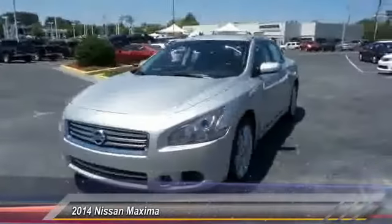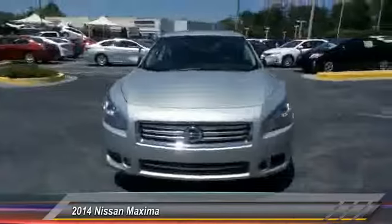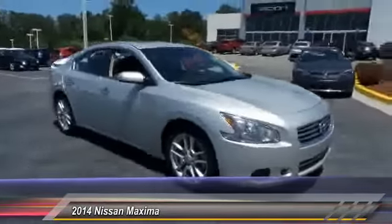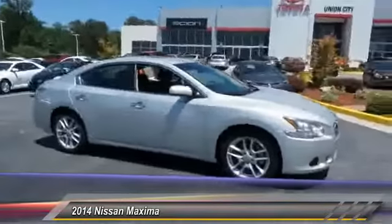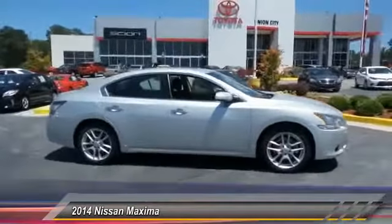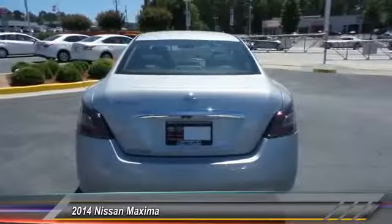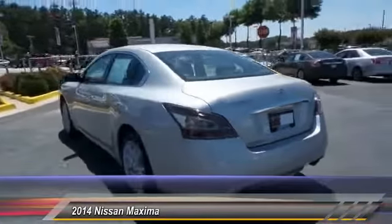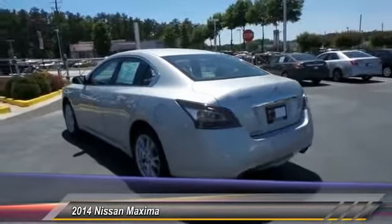2014 Maxima. Maxima offers elegance with an edge. The spacious interior provides refined comfort for up to 5 passengers. Advanced technologies such as Nissan intelligent key and push button ignition offer convenience and control, and is priced below $25,000. This vehicle has less than 40,000 miles.